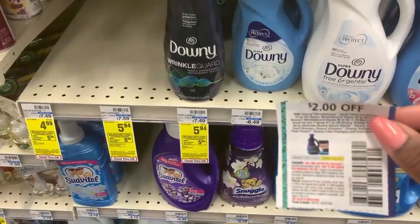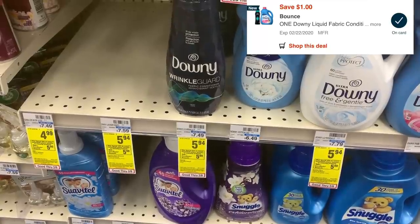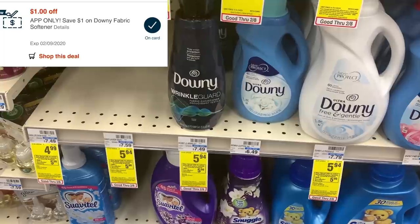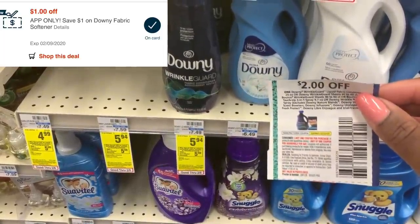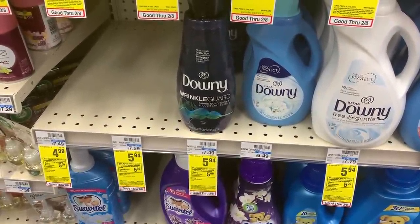We have a $2 off coupon that we got in our PNG this month, and we also have a digital coupon. I think that's $1 off. I also have a $1 off one in-app coupon that I want to use on this deal. So I'm going to grab this first. It's $5.94. We'll use the $2 off paper coupon. The $1 off in-app coupon will get $3 in savings on this.